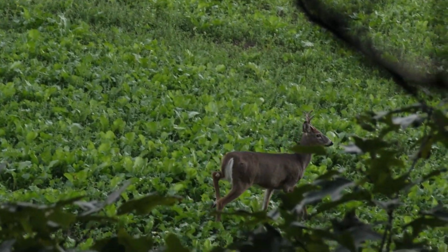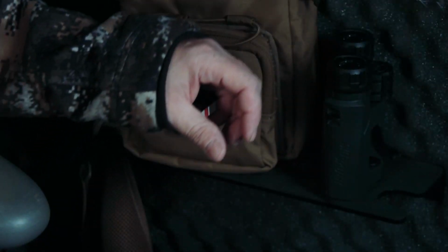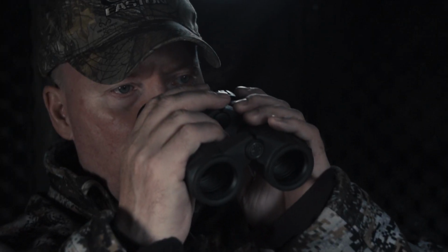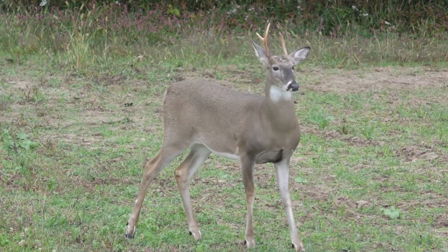It's not for me on a lot of properties that I hunt, because I go in there knowing what my expectations should be. And if I'm hunting a 1% chance of a deer that's going to be of a certain size, to me it's just not worth it. But some places it is. Just don't shoot younger bucks.